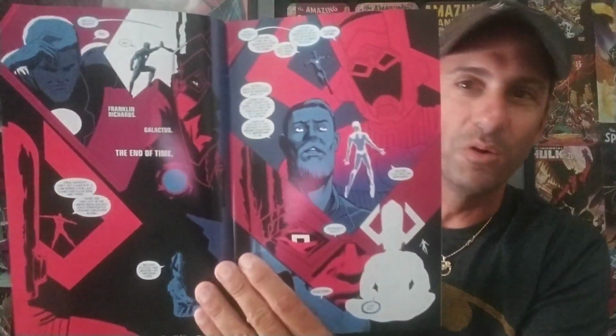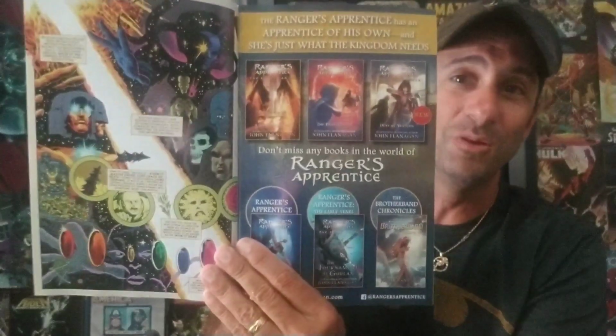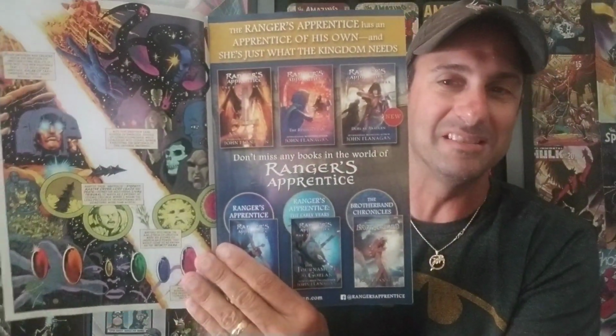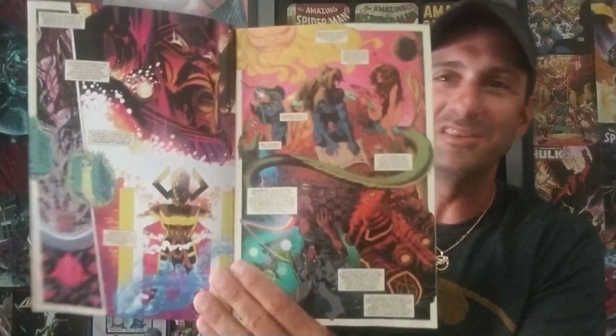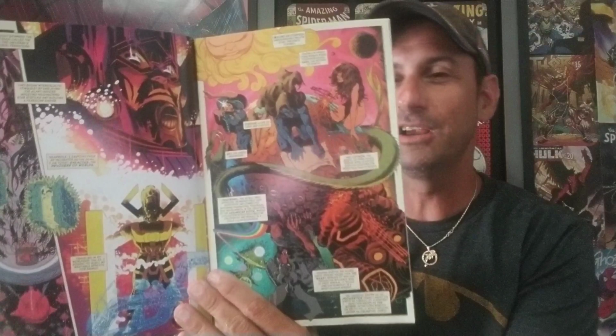It looks like a story's being told. It's being narrated by somebody. I don't know if it's Silver Surfer, but it looks like it has to do a lot with the cosmics. We get to see the Infinity Stones in there as well. So yeah, it looks like this huge cosmic thing. The Eternals, just all kinds of crazy stuff. I'm very curious how they tell this story. Again, looking forward to it.